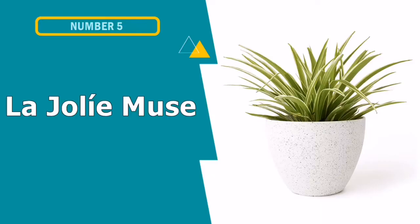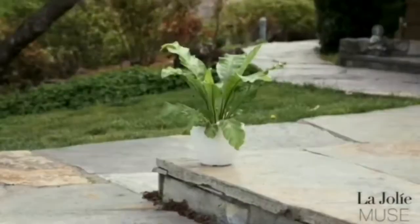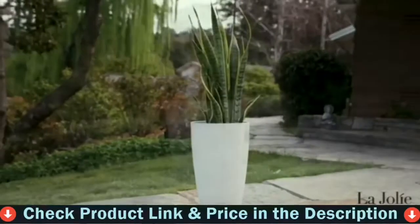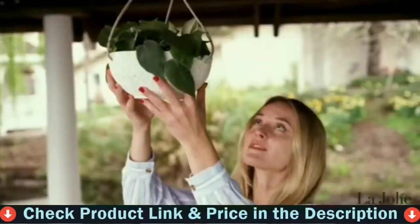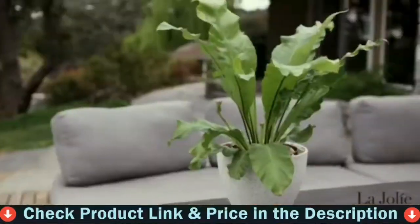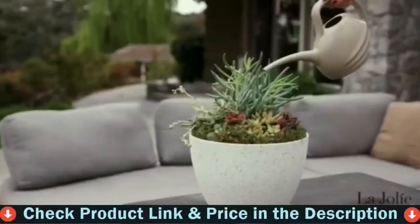Our fifth and last choice is La Jolie Muse Outdoor Indoor Garden. The La Jolie Muse plant pot has the appearance of a high-end planter. It's made from a mix of recycled plastic and natural stone powder and has a lovely speckled appearance similar to terrazzo. It has 4 drain holes and can be used both indoors and outdoors.